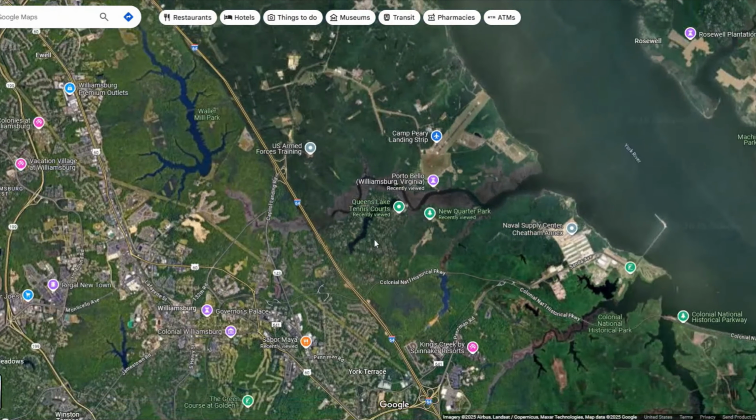Now we're in the car headed towards Queens Lake, and just the drive-in is beautiful, being in this wooded setting here going into the neighborhood. This isn't all that common in the area, so not even in Queens Lake yet, and I already love it.